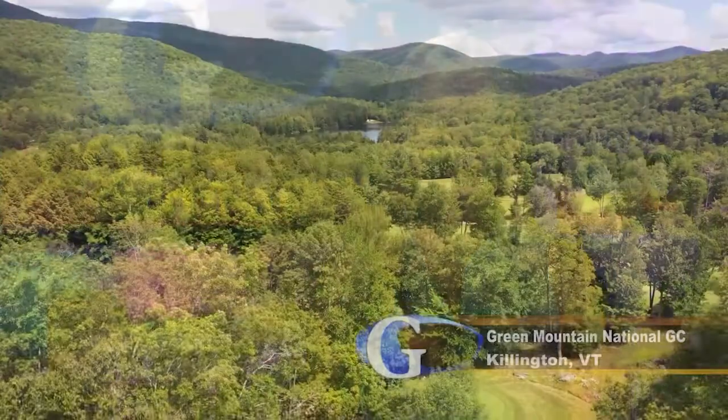Vermont has long been considered a great skiing destination. And it is, but you can enjoy the outdoors 12 months a year, and there's no better place than one of the best public courses in New England. Let's learn more about the Green Mountain National Golf Course.